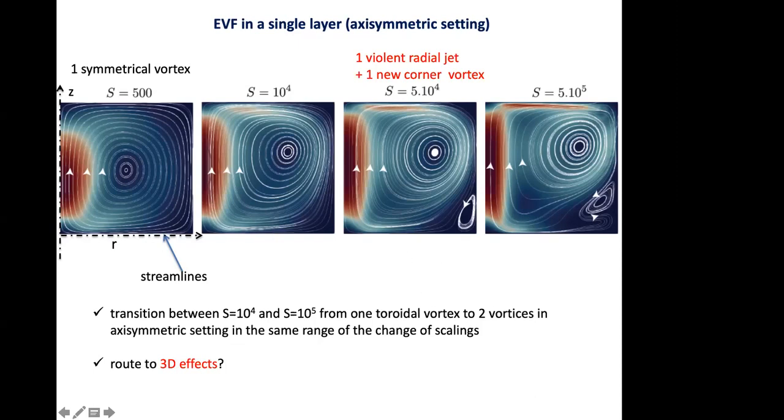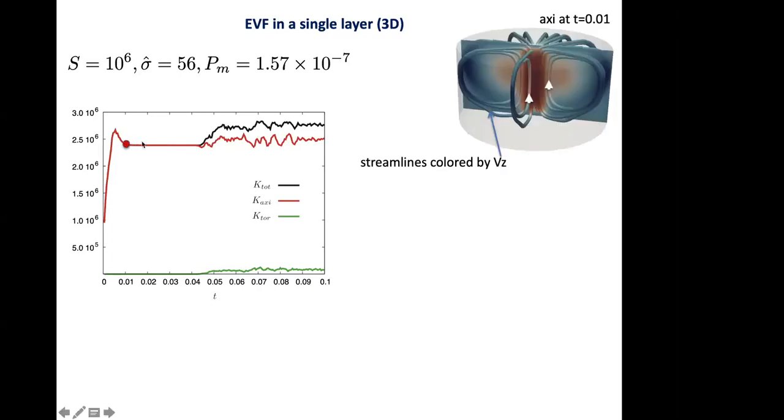But what we also asked ourselves is whether it is a route to 3D effects. And the answer is yes. So what I'm showing here are 3D simulations for which I've looked, for example, at large s behavior. What I'm plotting here as a function of time is the kinetic energy. And what you see is that at small time, the total kinetic energy is only axisymmetric. And here is a plot of what you get for the streamlines at the small time. So you see that it is all axisymmetric, and so you have a nice torus.